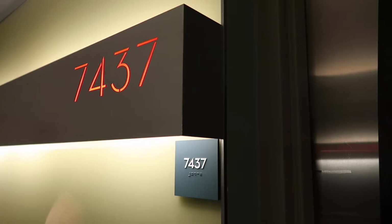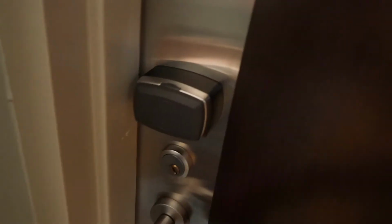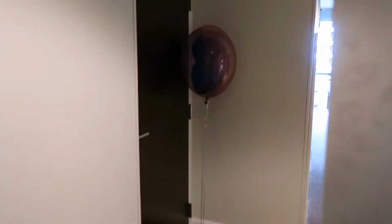I am at the Bay Lake Towers today. We are staying in a studio room with a lake view, and we are in room 7437. So let's go inside and check it out. All right, so we are room 7437, which is on the south side of the tower.